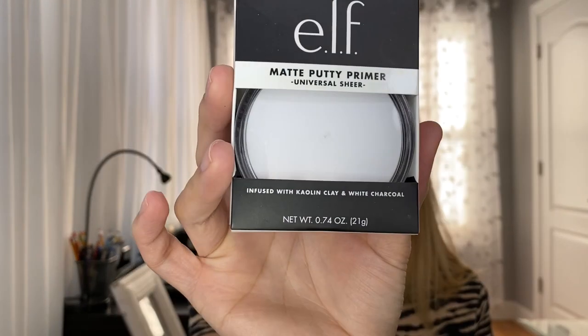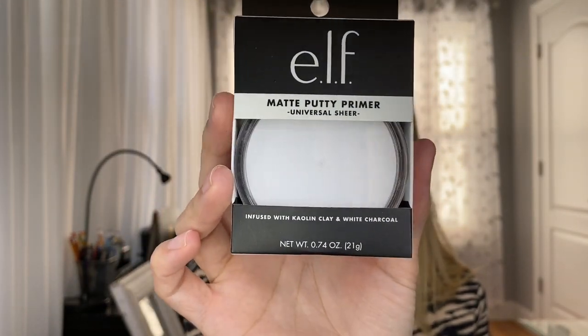One of the new products that I got is from e.l.f., and it's their Matte Putty Primer. I'm so excited because I've been dying to try this out. There are three types of these primers: a luminous one, the universal one, which is the original, and then this is the mattifying one. It says apply a thin even amount to clean moisturized skin prior to makeup application, allow to set for 30 seconds before applying foundation.